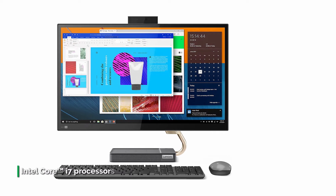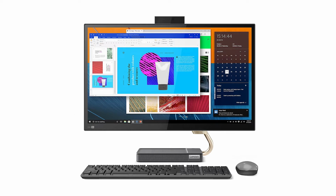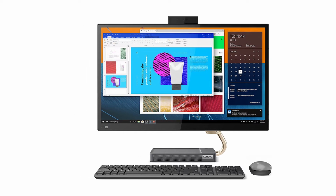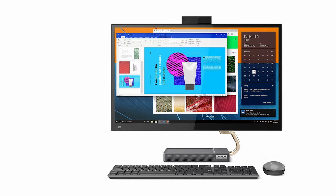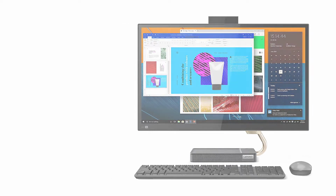So in all, we can say that this desktop computer is an ideal one for the home, delivering unfiltered performance for the whole family, powering personal productivity, work from home tasks, and schoolwork or play for the kids.